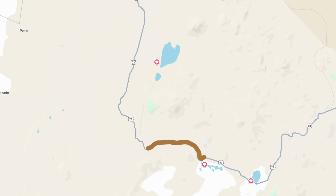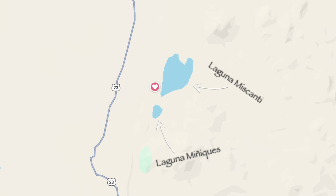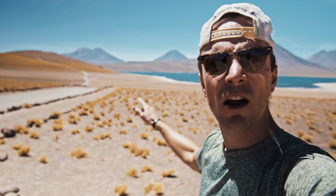After about a 45-minute drive that included a treacherous dirt road to get up to this point, we've reached Laguna Miñiques, an amazing setting. This is part of 2 lagunas back up in here, but just a stunning backdrop. Okay, and then off in the distance, we have Laguna Miscanti, incredible. But both of these lagunas are very close in proximity, as you can see on the map. And they're more of viewpoints, so you kind of just drive along this little road here. More of a quick stop, I think, is what it's intended for.